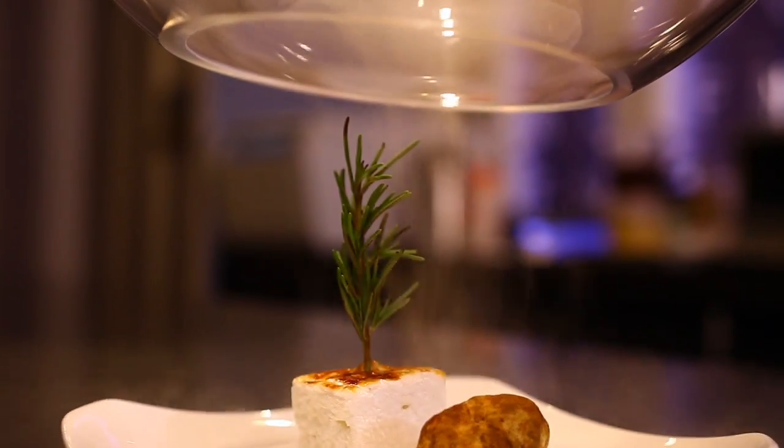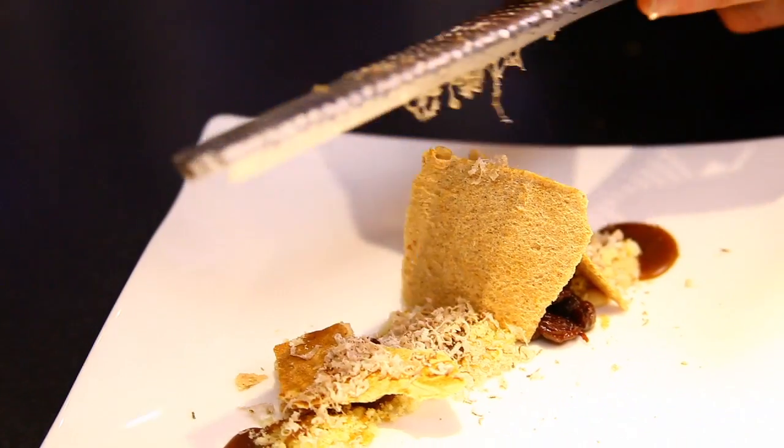So the last step to finish this dish is taking that white truffle sitting next to the marshmallow in the dome and grating it over the top of the dessert, giving the whole thing this very woodsy, kind of earthy perfume of white truffles.